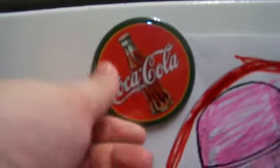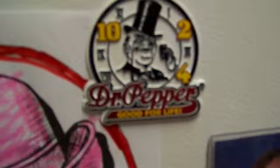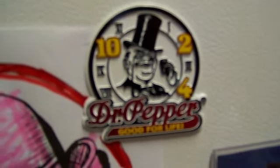I have this Coca-Cola one. It's just the button. Quite nice. Quite like it. I have this 10 to 4 Dr. Pepper Old Guy, good for life. And then I have this bottle cap white Dr. Pepper logo, which I think represents like the Diet Dr. Pepper, which is delicious, but not quite delicious. I think that's all the ones I have. Yes, it is. So I think that is the last of the soda collection, I'll call it.